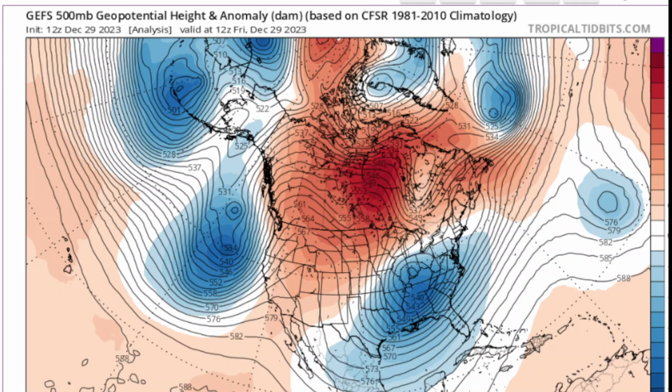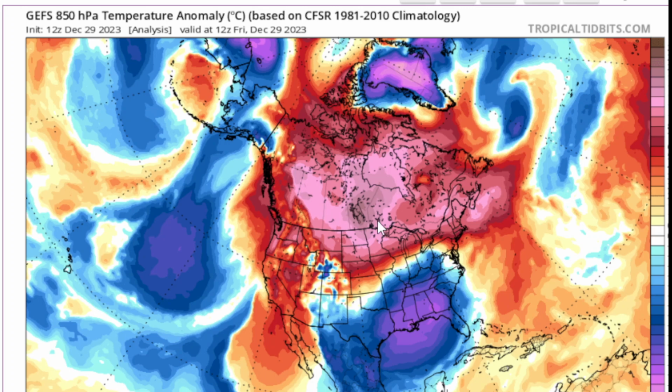Let's start by taking a look at what the pattern has been leading up until this day. For the past week or so, we've had this strong ridge of high pressure over North America that was set up in a way that wasn't really allowing cold air to funnel down from the Arctic. Let me go over to the 850, so just above the surface, which shows temperature anomalies just off the surface. You can see most of Canada has effectively been extremely high anomaly as far as their comparison to average temperatures, and the same was true at the surface.